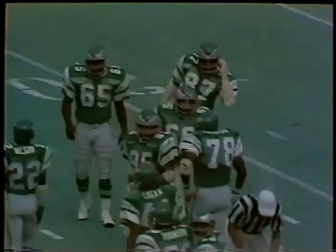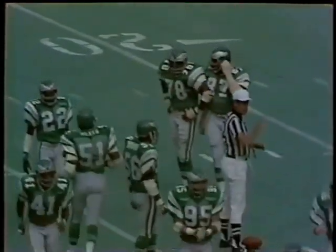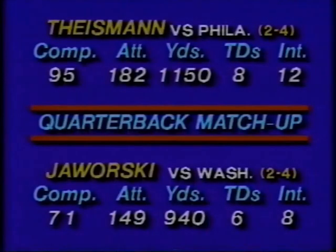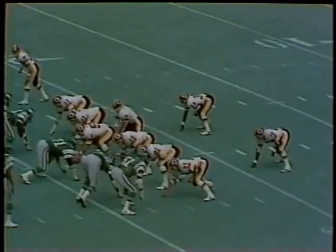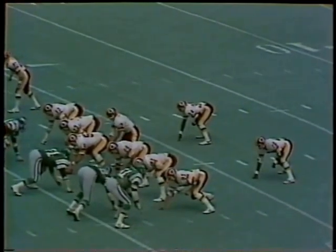Let's look at the series between Jaworski and Theismann. We talked about the teams as a whole. Let's look at the stats of the two. That's really something. I'll tell you, the one thing that we see here that I'm sure that Joe Theismann doesn't like are the 12 interceptions. Now, Jaworski has the 8 interceptions, and that's something that they hope they don't get today, because really, one of the biggest statistics are turnovers. If you can stay away from turnovers, you have a much better chance to win any game you're in.